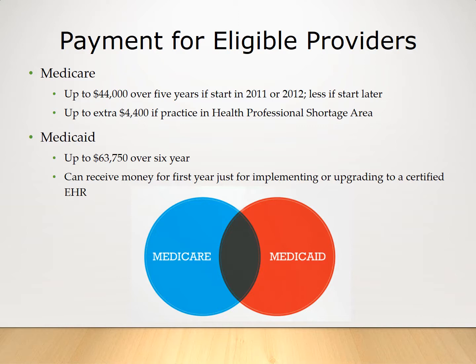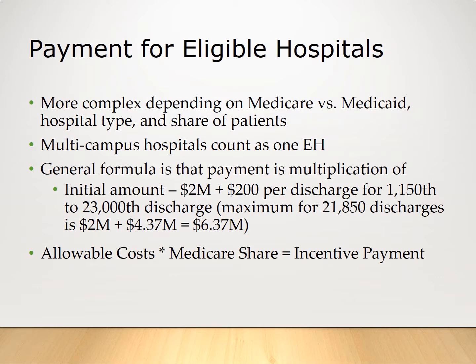By contrast, Medicaid offers nearly $64,000 over 6 years, and providers can receive incentives during the first year simply for implementing or upgrading to a certified EHR. Incentive payments for hospitals are decidedly more complex, depending on whether they are pursuing Medicare or Medicaid incentives. One important thing to consider is that hospitals with multiple sites still count as one eligible hospital, so individual facilities under one umbrella can attest for meaningful use dollars separately.